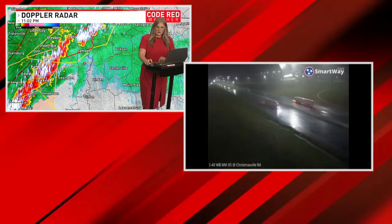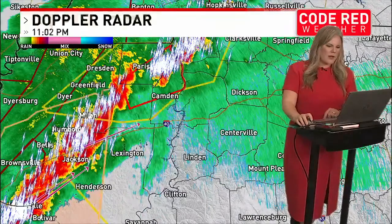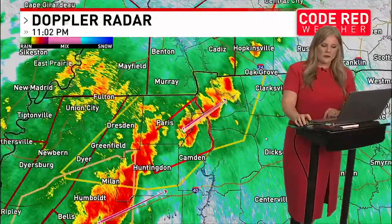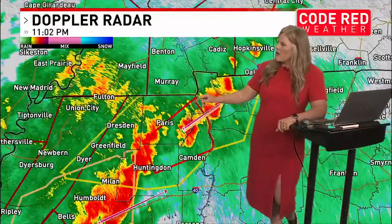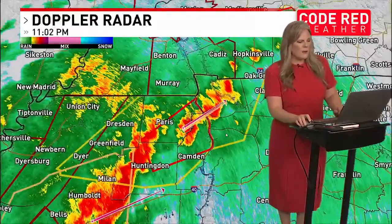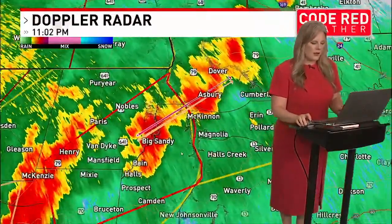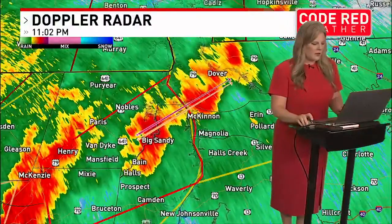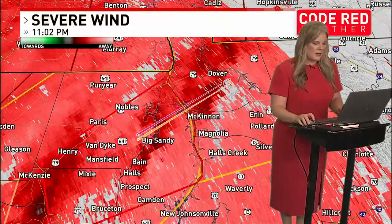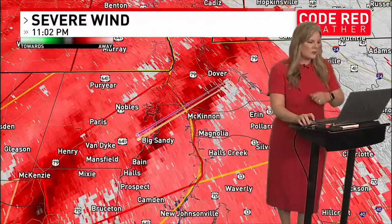It does look like that tornado warning for Henry County, the ones that we were waiting for to expire, were allowed to expire. So now we have the one warning that we continue to watch here for Benton County now and Henry County. So still looks like this will go for another 30 minutes unless the Weather Service decides to let it expire here.